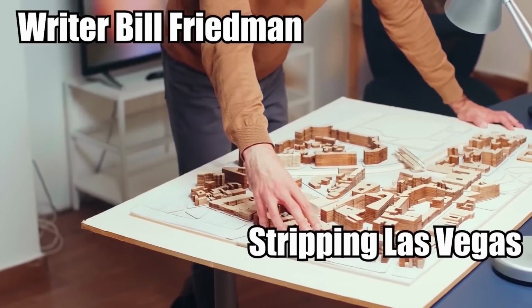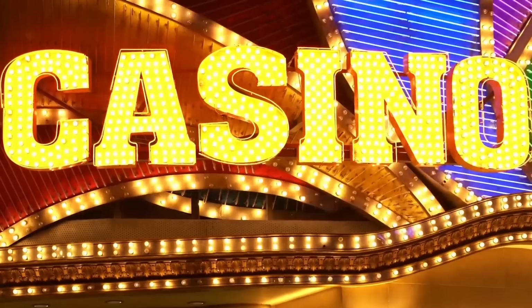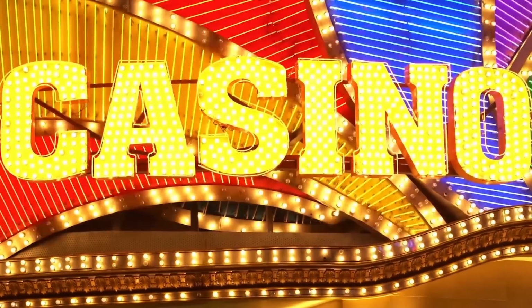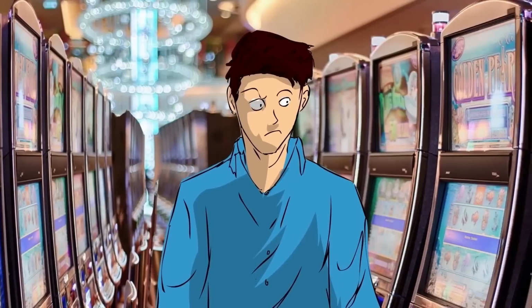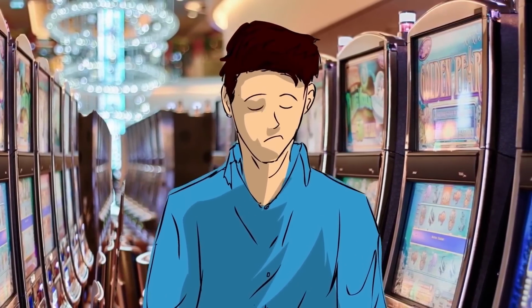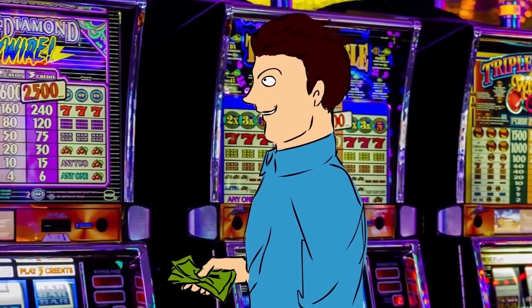Writer Bill Friedman in his book Stripping Las Vegas discusses the psychology of casino design. Friedman says that the best kind of casino layout is like a labyrinth made up of slot machines, bars, fun games, shops, and other distractions. The gambler tries to find their way out through this elaborate maze, but a combination of short pathways and hard-to-reach exits mean it's more likely that they'll stop to spend some more money.